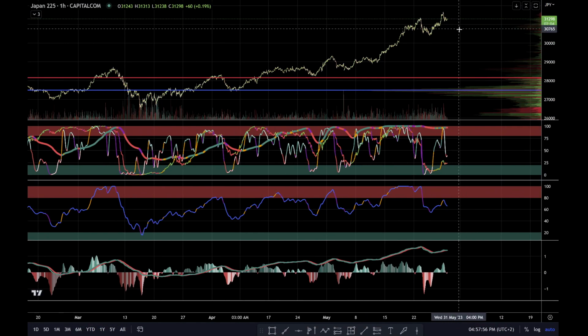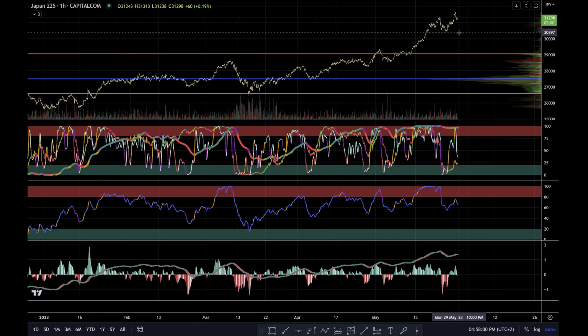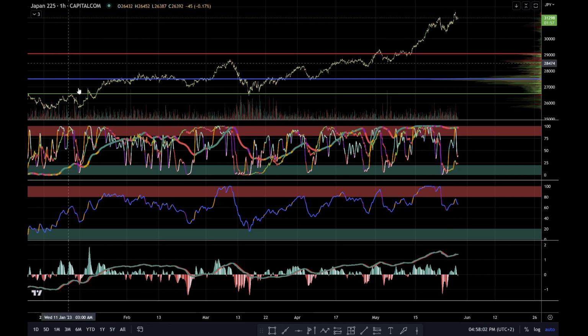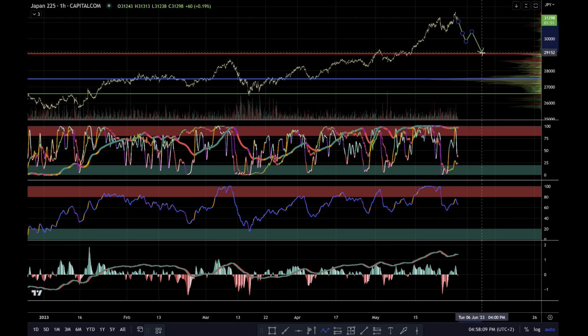Alpha prime rolling over. So for me, even though we've been continuing, I'm going to be watching this 30,000 structure very closely, because if we don't hold here, I imagine we will retest this value point of control down here at this $27,000 range, which would present some fantastic opportunities to get in on the short side there, trading those CFDs. So that's it for Japan.